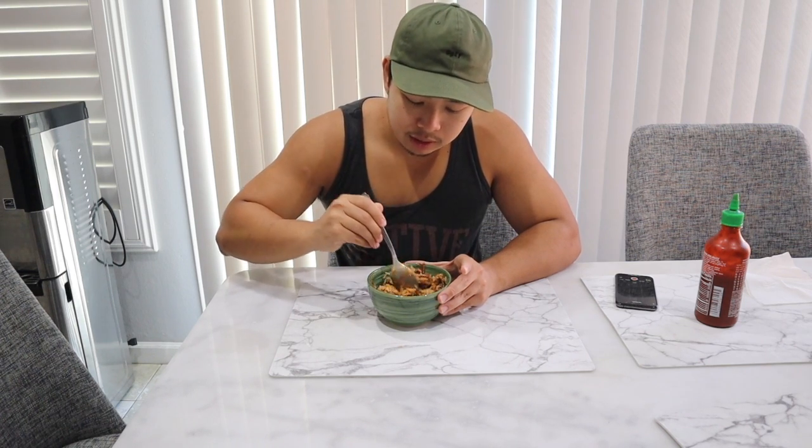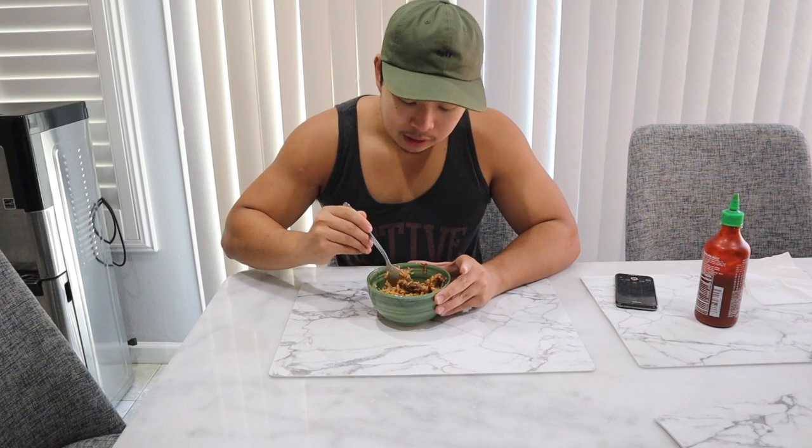Generally, there's not a lot of spice in the stew. It's more savory. I just feel that this adds the perfect amount of kick to the dish. Yum. And as you guys see, I've been mixing the rice and everything. It doesn't even taste like rice with eggs and meat anymore. It just tastes like a little, kind of like a gumbo, like a little mix of just flavor.